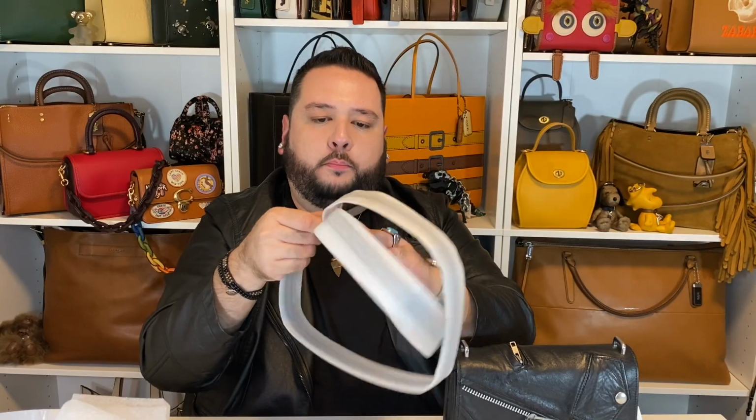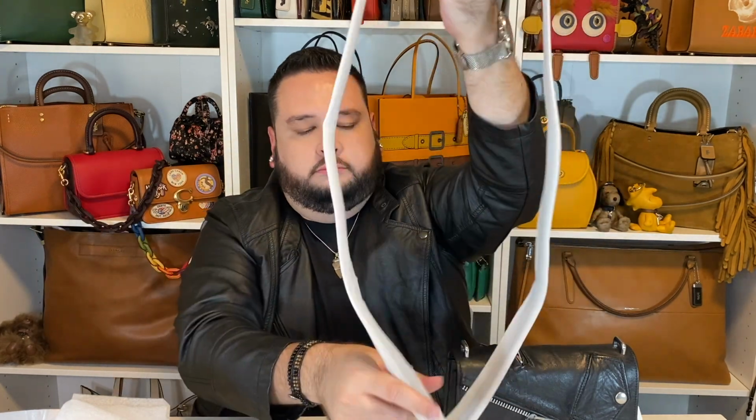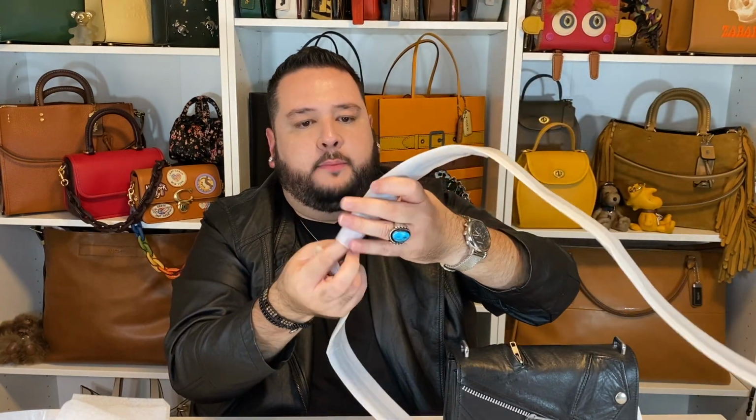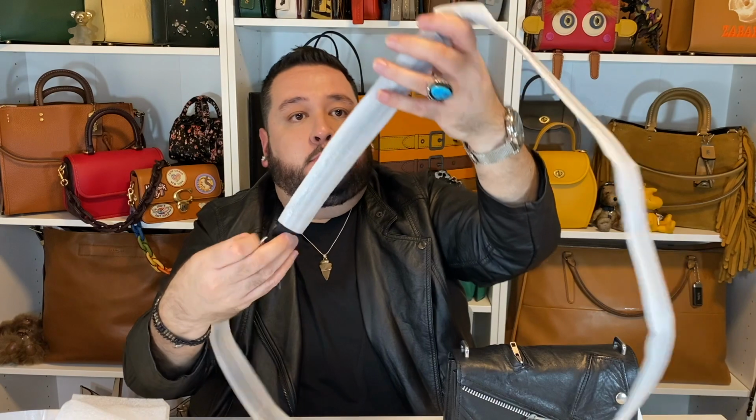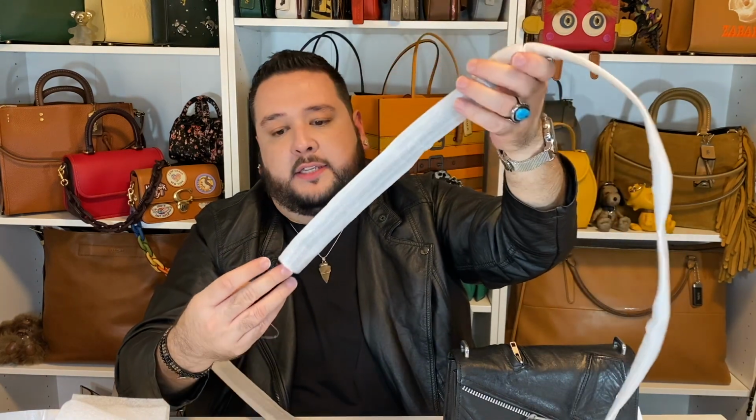Let's get this strap open because I am not familiar with this kind of strap setup. I know Coach previously has made bags where the strap was like this, but this is very new to me. I have never owned a bag that had this kind of strap setup, so I'm going to have to figure this out.